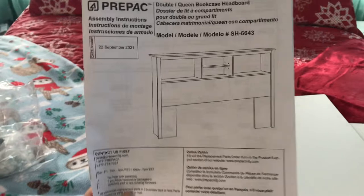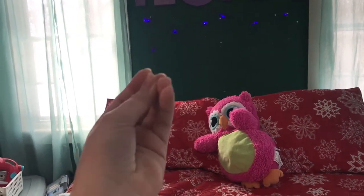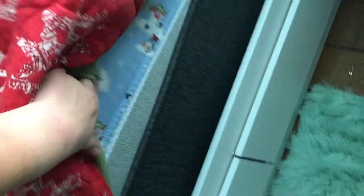So, focus. This is what it looks like, and it's gonna go right there. I am not sure how I'm gonna put it back there, but we're gonna figure it out. And I don't know how tall it's gonna be because my bed is a little taller than it's supposed to be, because I have my storage drawers and I still have my box spring and then my mattress and then my little mattress topper. So I don't know how well it's gonna look. So hopefully it's not buried back there. If it is, then I would probably have to take the box spring out.